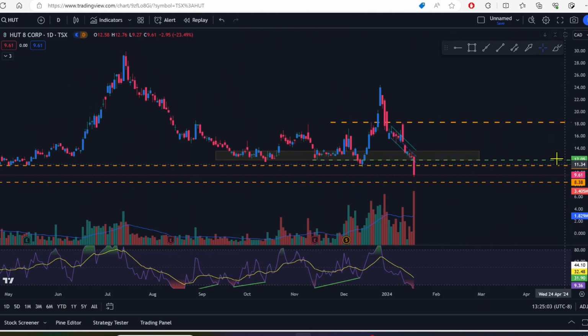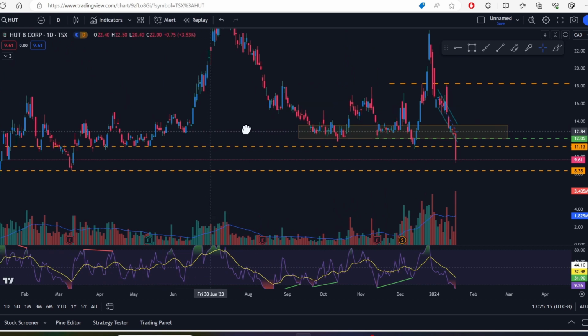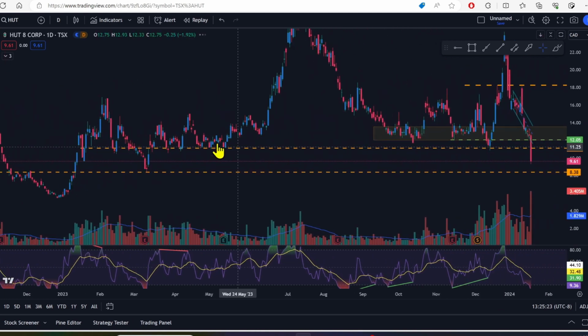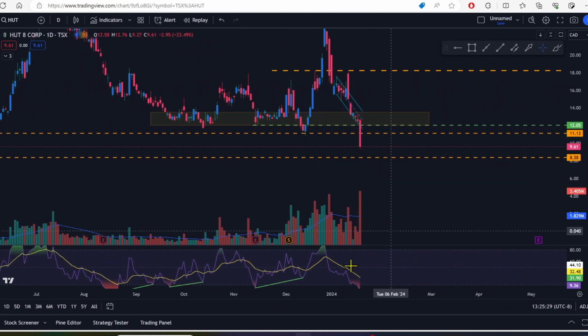Let's start with HUT. What happened to HUT today? It is down 23.49%. That is nuts. If you bought it anywhere after March 10th, 2023, you are now in the red. Anywhere from then onward, you are in the red if you bought and did not sell because of today. That is an intense move down.